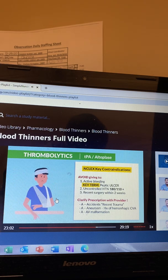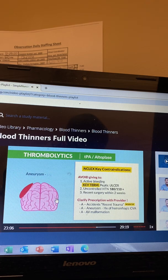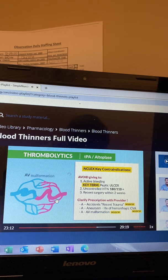And then lastly, the 3 A's: accidents or recent traumas, A for aneurysm or history of hemorrhagic CVA, aka a brain bleed from a stroke, and A for AV malformations.